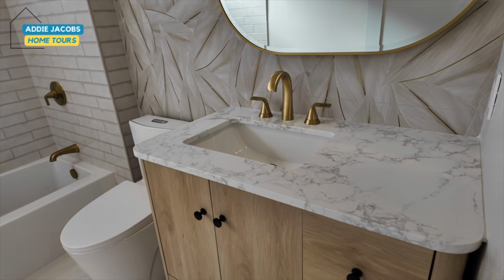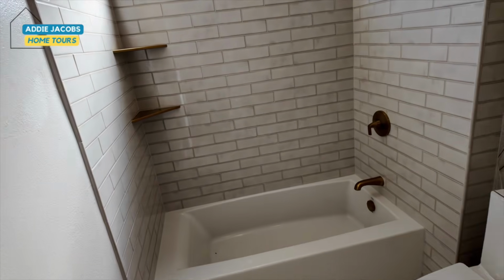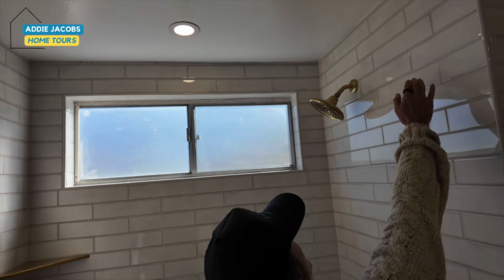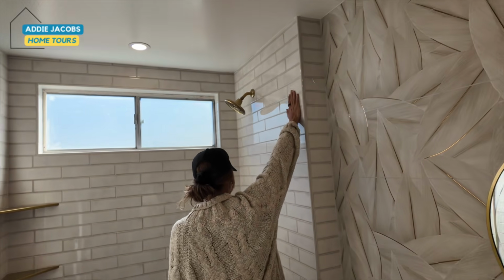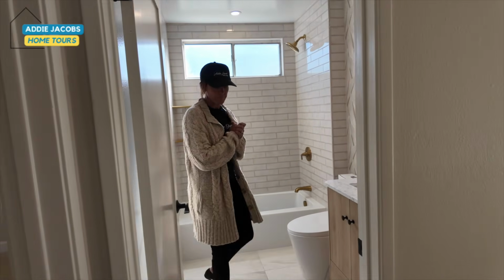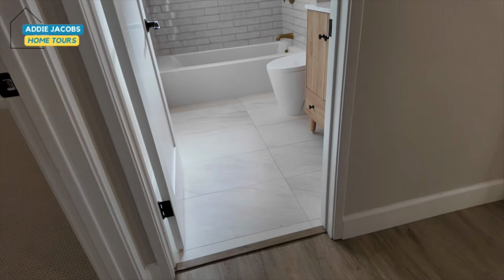Loving the subway tile in the bathtub and the shower. I like how they went all the way up. Did not skimp on that. A lot of times, a lot of the builders and people who remodel only go up here, and then it's like the paint from there. I love how it flows through the whole place with the brass fixtures. Love it. All right, let's go into the primary after that.